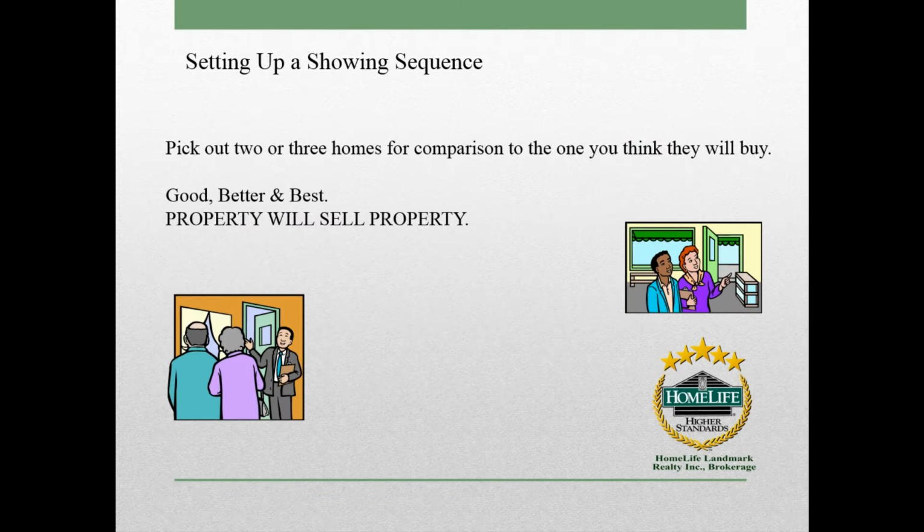Pick out two or three houses. I think the maximum is three, for comparison to buy. There's the order sequence: it should always be good, better, and the best.